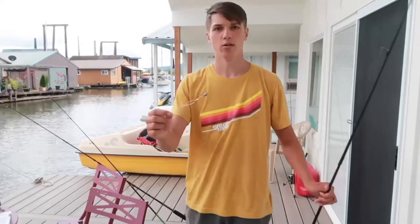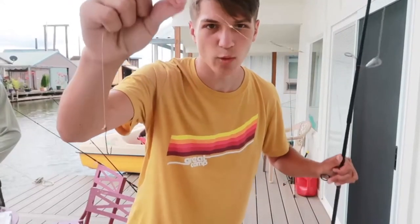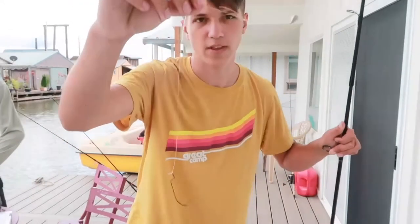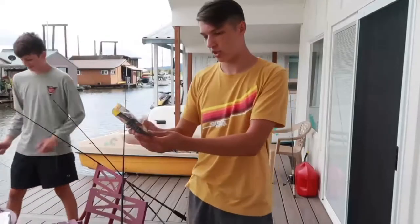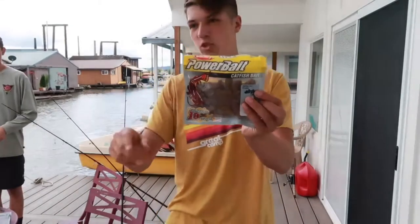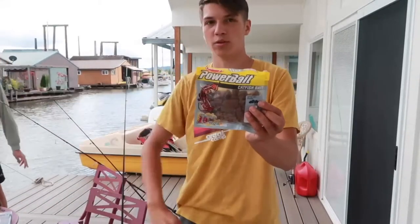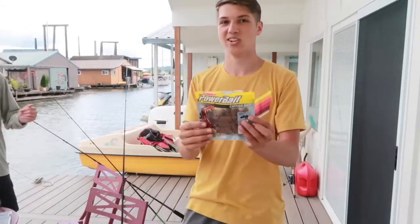And then on it, what we have, I don't know if you can see that, it's a sliding weight with a swivel, and then you have a giant J hook attached to it. For bait, we just have these chunks. Obviously, they'll sit on the bottom and the catfish will wander along the river bottom and then they'll see it, take it, and yeah. So let's get to some fishing.